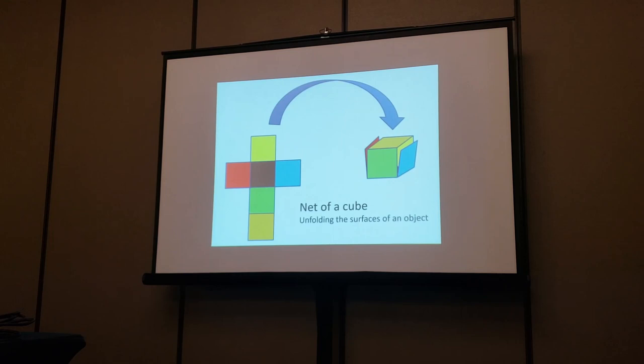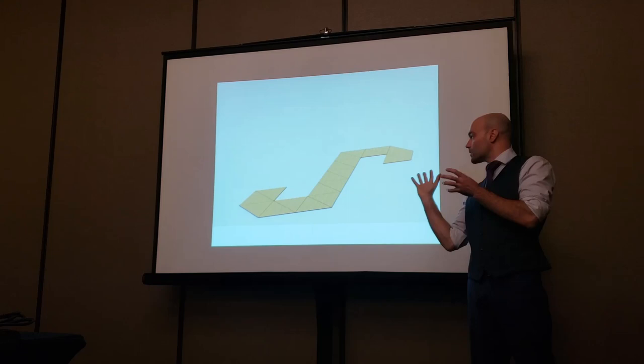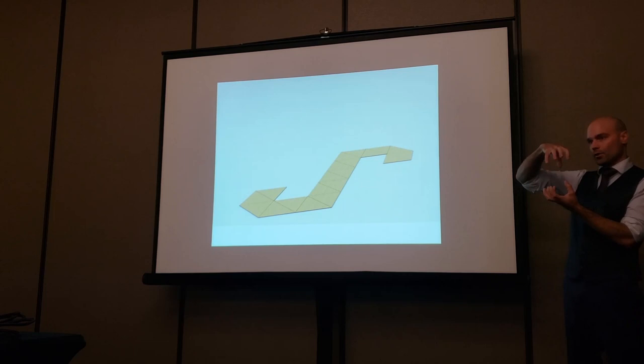To give you an idea, here's a little video of the idea of a net. When the video plays, as this thing comes back up into its shape, it morphs. But you'll get the idea. As soon as it comes together, it'll create a shape, and then you'll see it unfold.